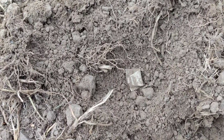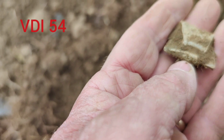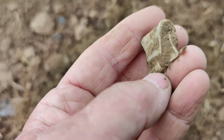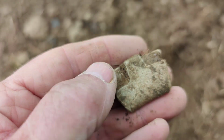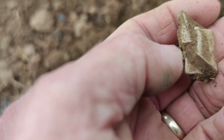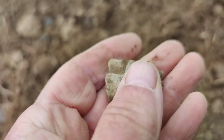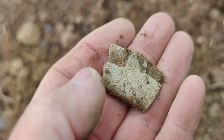Next target, it was reading about 54, and it's this piece of lead here which has been folded up. It's been shaped. See where it's been cut and then folded over. I'll open that up later on. Right, on to the next hole.